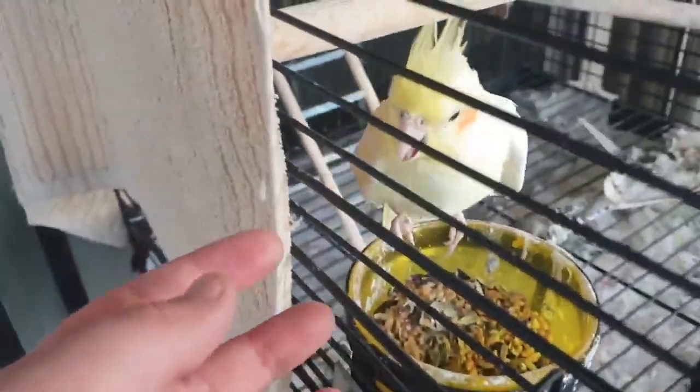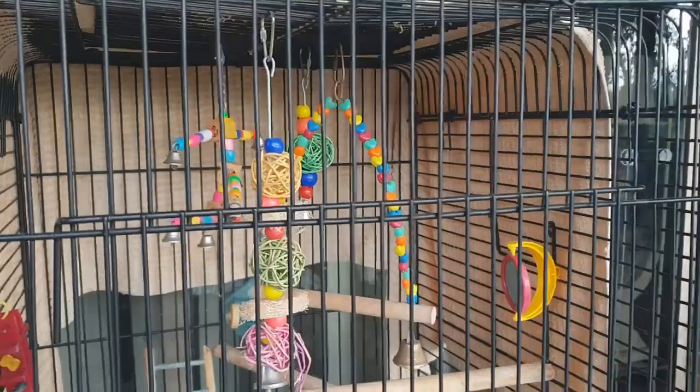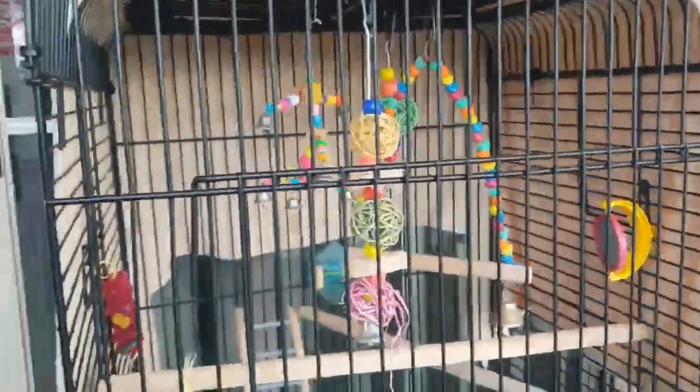Look, Mixie. Hello. Hello. See, she tries to run away. She gets scared. That's some of her cage light. That's to stop the sun from coming in on the side. So, yeah, that's her cage that she's in. Now, I'm pretty sure that's all the pets we have.